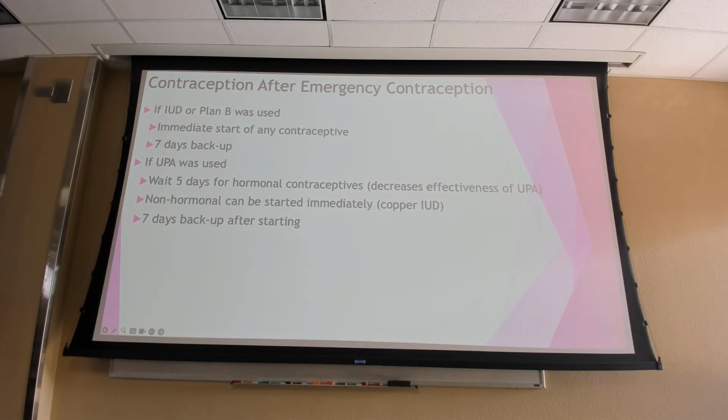Now, once we provide emergency contraception, we don't just do this and not think about contraception afterward. We want to make sure that they have contraception after the emergency contraception. If we used the copper IUD or Plan B, we can start any contraceptives. We can keep the IUD in place. We can do combined hormonals, the implant, the Depo, any other contraceptives that we talked about. They still need 7 days of backup once we start this.